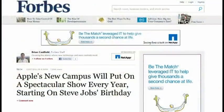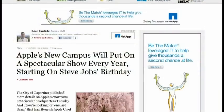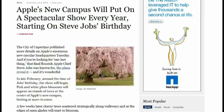The City of Cupertino published more details on Apple's enormous new circular headquarters on Tuesday. Forbes reports that much of the new details are about when the trees will blossom. The campus will be covered in cherry, plum, and apricot trees, which will blossom in carefully scheduled coordination to accompany the press to a new corporate auditorium, probably sneezing and covered in dead leaves.